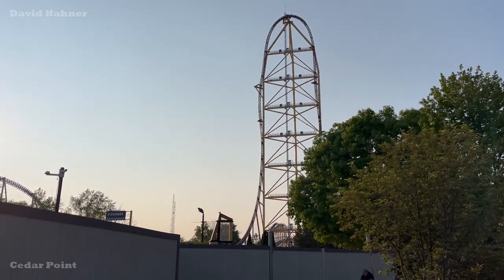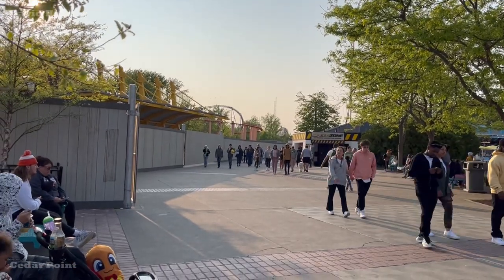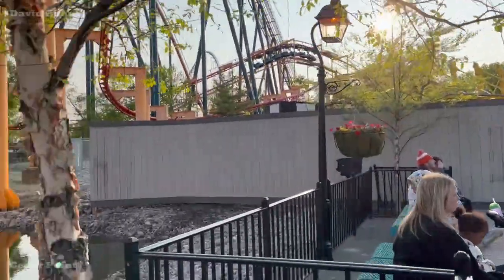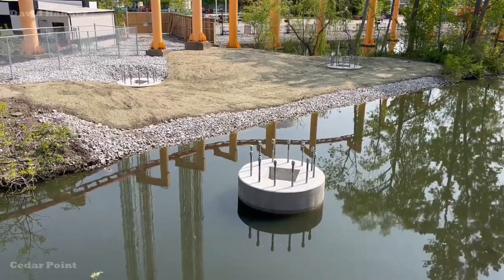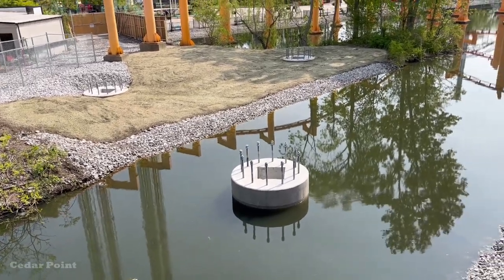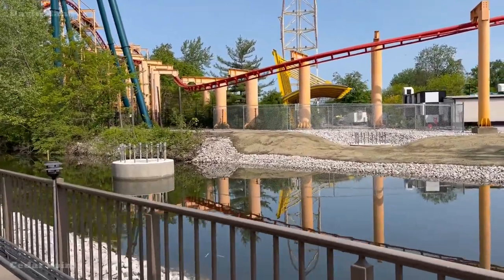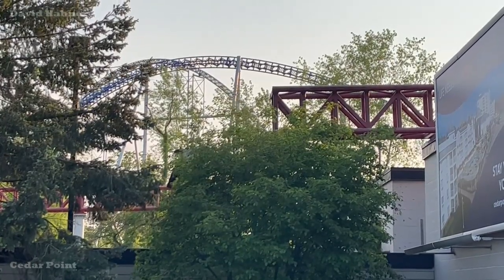Over here is what's left of Top Thrill Dragster. This whole midway is pretty much completely walled off. We still don't exactly know what's going to happen to this ride, but right over here by Iron Dragon are three massive footers. There's a rumor that there's going to be a reverse spike. It's going to be a multi-launch coaster where you're going to roll back, go forward again. We don't know, but it's definitely going to be an interesting development.